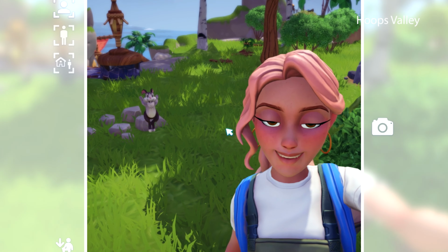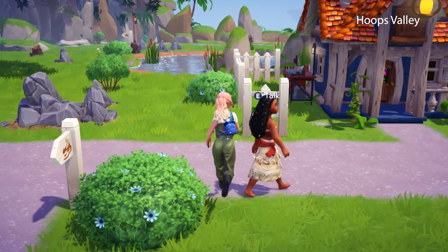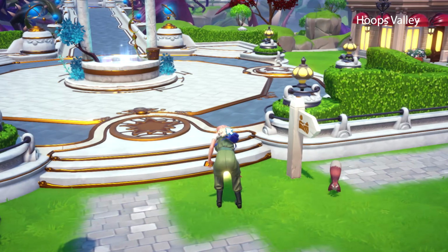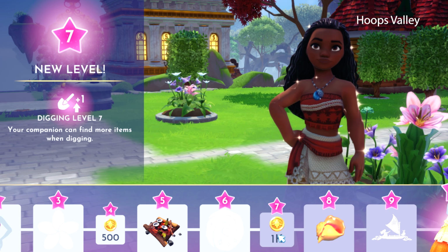I remembered that I need a picture with the bunnies for Goofy. Moana, Moana, Moana. Morning, I want the dress that Moana's going to give me. So I'm going to hang out with Moana and see if she'll help me throughout the day. Our level went up. We went up a level. Wow, that was quick. 1,000 coins.